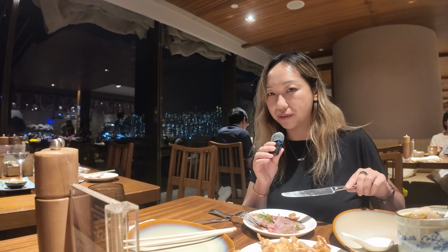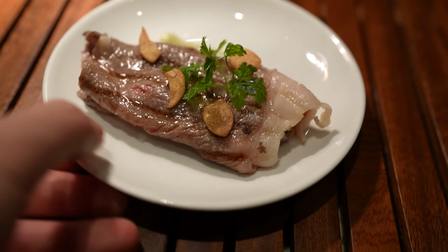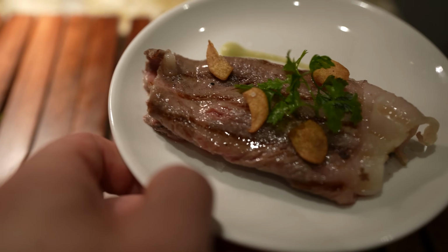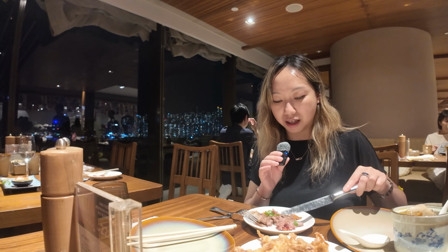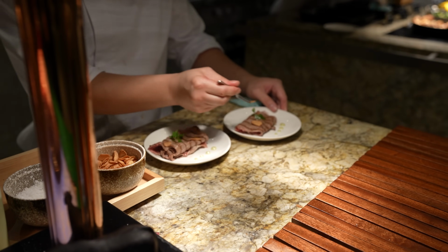It's good, but it's not melting in your mouth, so it's not like A5. It's still a little rough. So on one side, it's seared completely brown. Then on the other side, it's a little rare. But surprisingly, on the grilled side, maybe he grilled it a little too long. But yeah, it's a little tough.